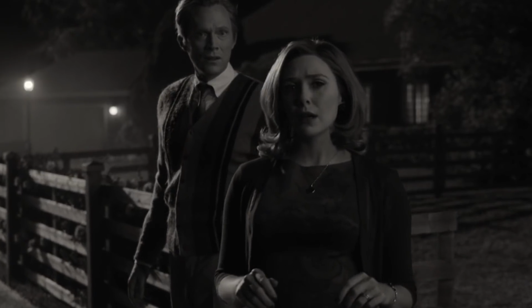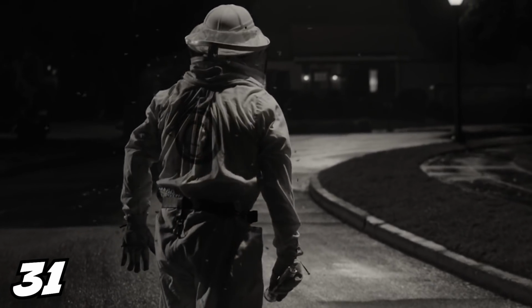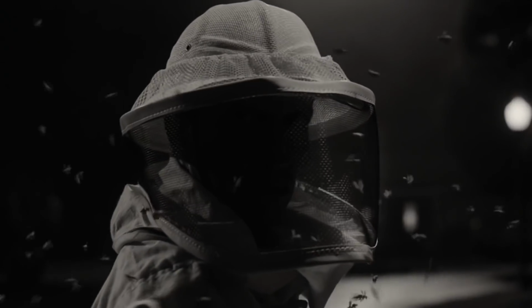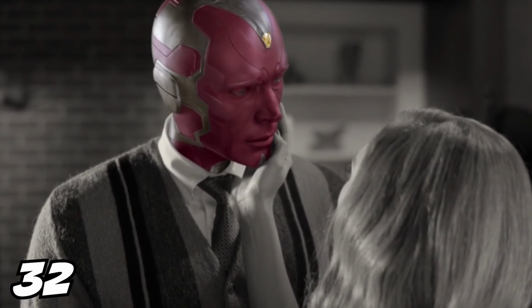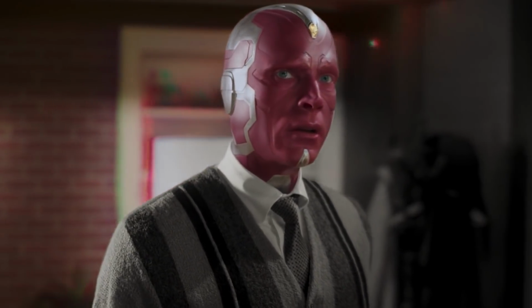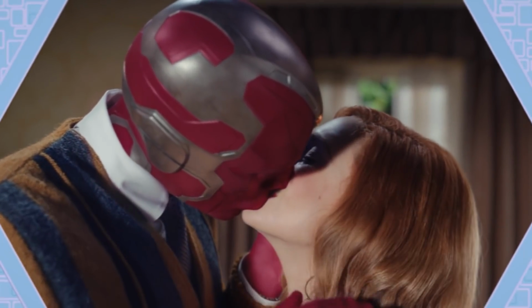But then they hear that banging sound again, and it goes super dark, Twilight Zone, as the camera zooms in. They go outside, and you see the SWORD agent covered in bees, climbing through the sewer drain. Scarlet Witch says no and rewinds reality back to this moment with them thinking about their children, when all of a sudden Vision starts turning into color around them and the house starts changing to the 1970s Brady Bunch version of the house.